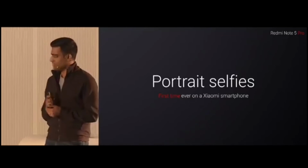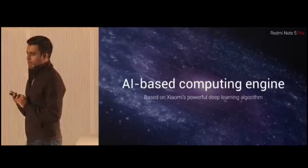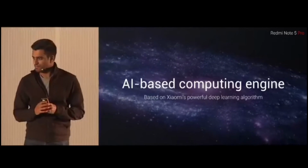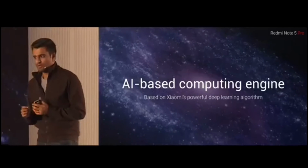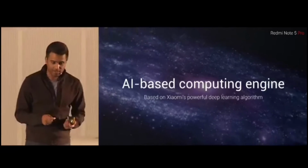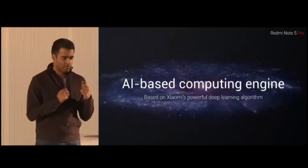Results are really great. Just like with the rear camera, we use our AI-based computing engine to make this happen. But unlike the rear camera, this is done with a single camera. So the deep learning algorithms here are key. And as I mentioned, and as you all know, software is really key for a great camera.